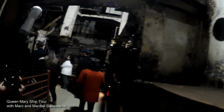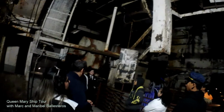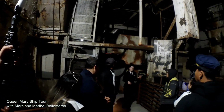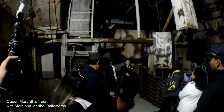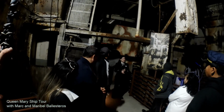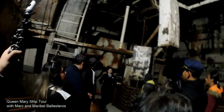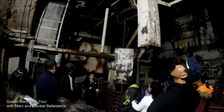So the power coming from boiler room 1, so the first boiler room that we came through, would have been coming here as well as to the aft turbo generator room. This room supplied all of the electricity for the passenger areas of the ship, so it would have ran the lights, the elevators, the kitchens, anything that would have been used to make our guests feel comfortable. That's what would have been pumped out in here. This would have been producing about 1,300 kilowatts per hour.